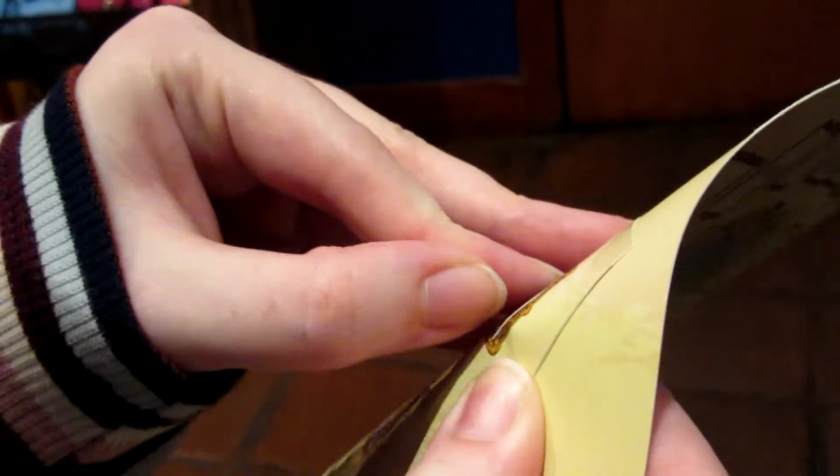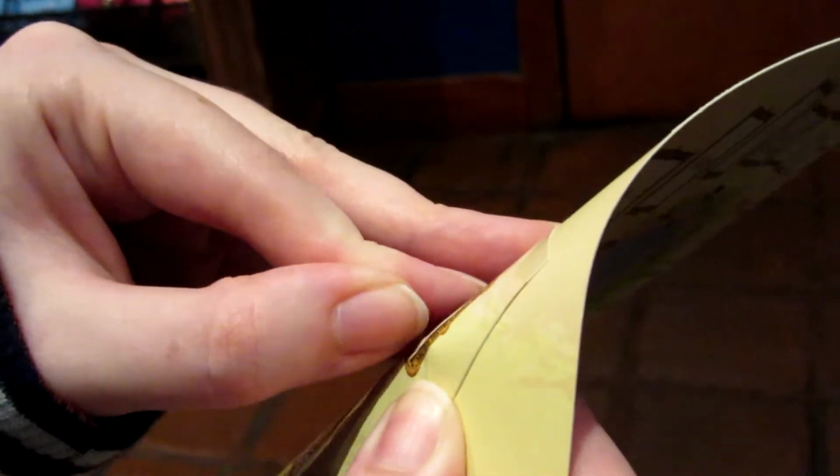Okay, I actually don't like that they attached it to the back because this is gonna be harder to peel off now. Try, can you get your finger under there? There we go, I got it. Yeah, there you go. In Mexico.